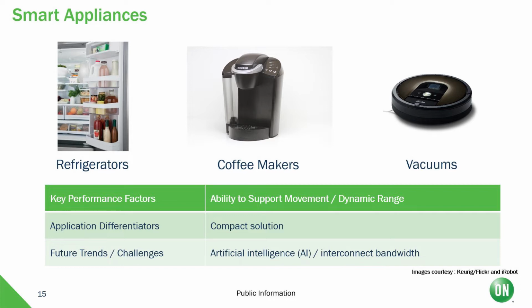But we're also seeing them in coffee makers, and you say, well, why would you put an image sensor in a coffee maker? Any ideas? None? Okay, it's kind of the same reason. I'll give you another hint. In the industrial world, they're talking about using image sensors in sanitizer dispensers or soap dispensers. Any idea?